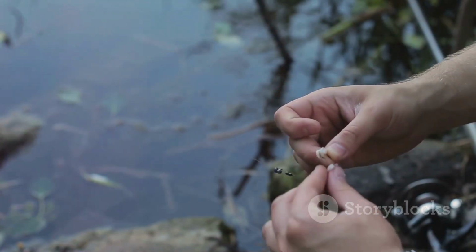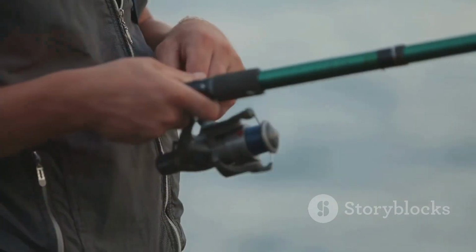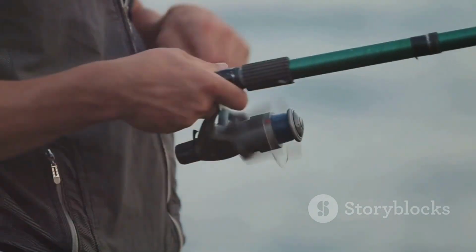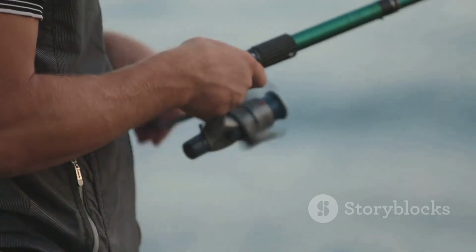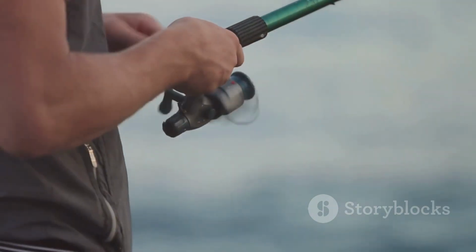As you practice, you'll develop a feel for the motion and timing. Remember to keep your movements smooth and controlled. A good cast can make all the difference in your fishing experience.